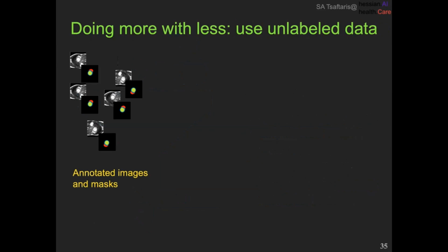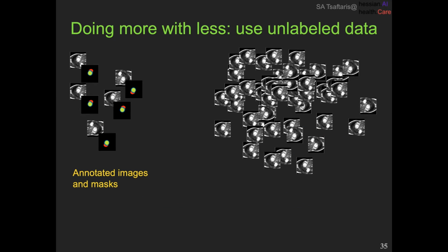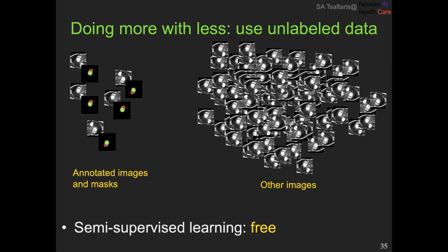So rather than use the classical model, for example, for segmentation, where you need to have pairs of input images and their corresponding mask, we said, well, why don't we take advantage of other images as well? And in that sense, we get semi-supervised learning, which means the annotation comes for free because there is no annotation.